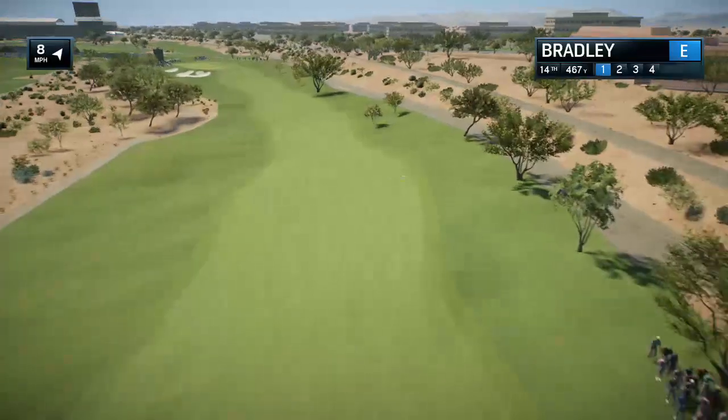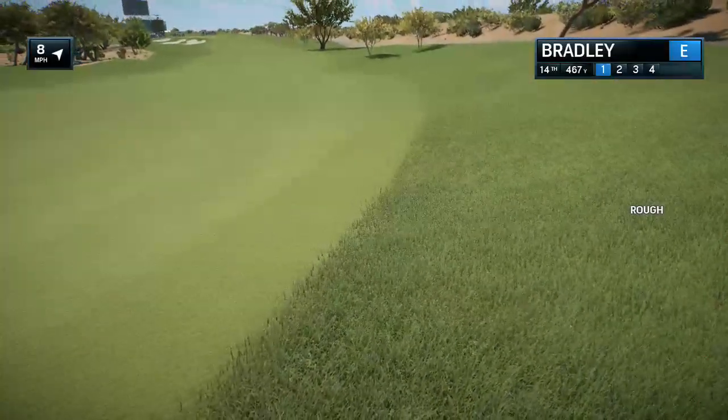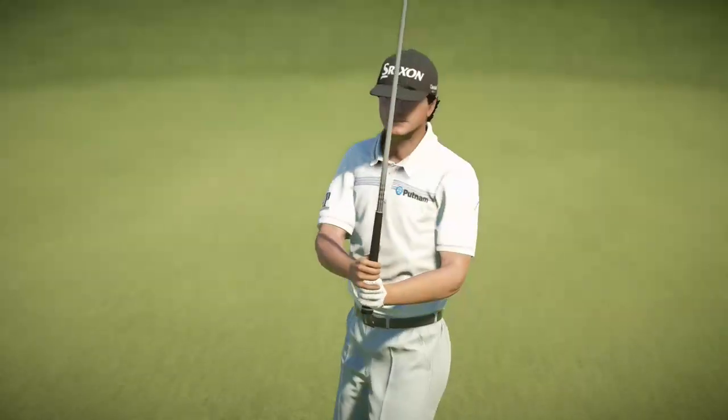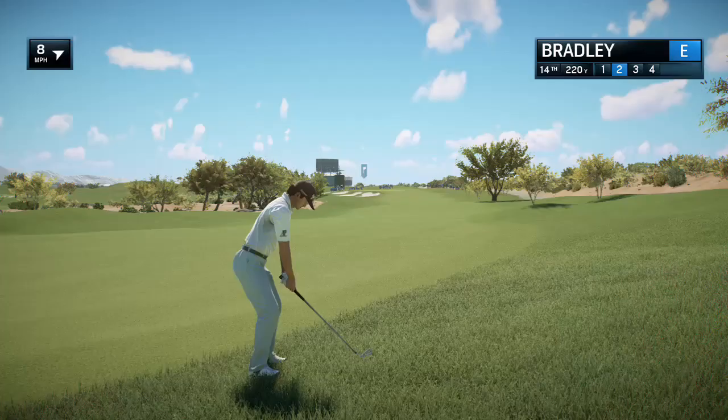Little shaky behind the wheel today, Frank. Shaky? Maybe put both hands on it? Made this hole just a little bit harder hitting it into the rough. I would say a lot harder. Second shot coming out of the rough here.